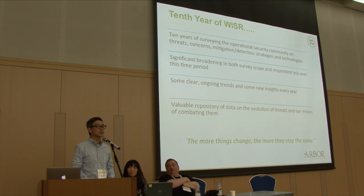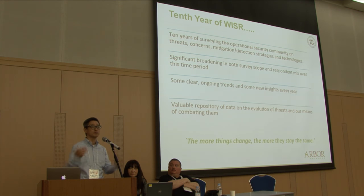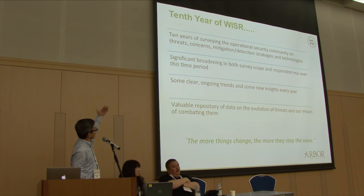So for the last 10 years, what have we seen? There are a lot of changes, obviously. I would say the internet got bigger, we get more bandwidth, more applications, everything is now on the internet. So you see the threat concerns and technology change. Ten years ago, probably the largest attack we had seen was under 10 gig. But these days, 10 gigs is nothing.